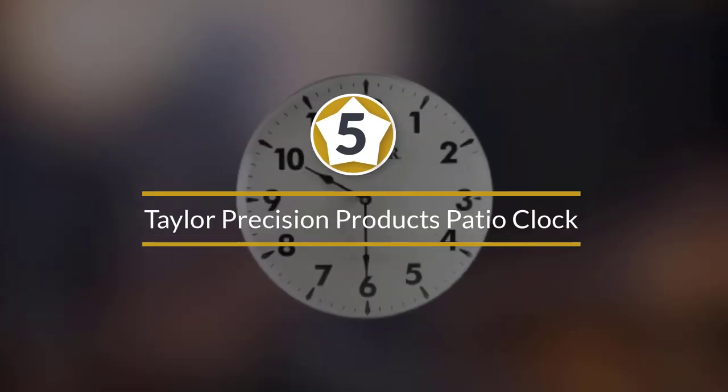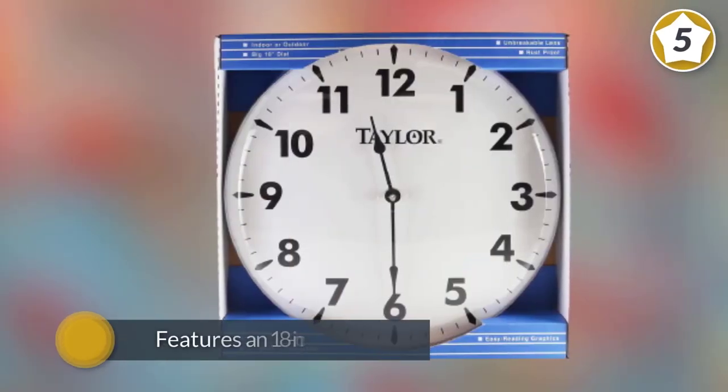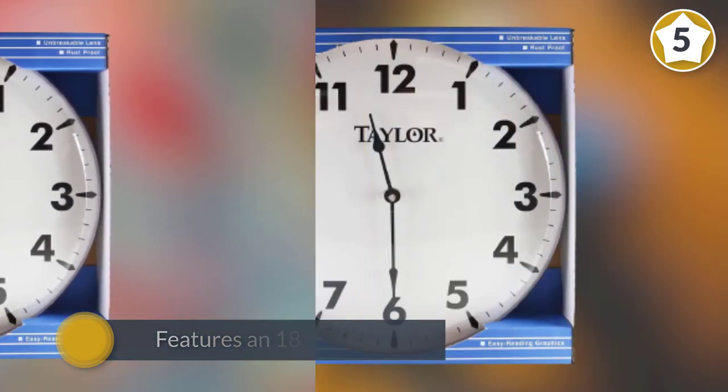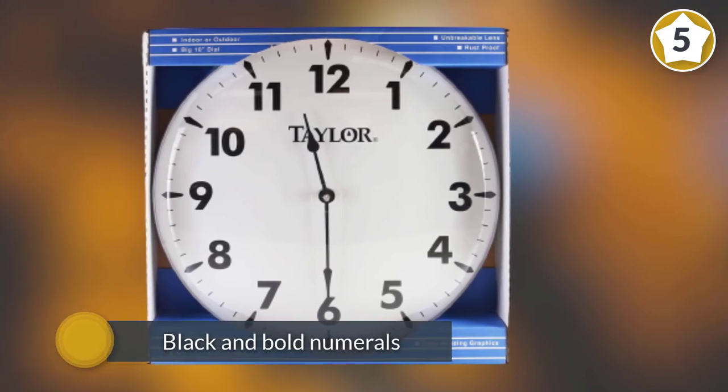Number 5. Taylor Precision Products Patio Clock. Taylor's outdoor clock features an 18-inch face that will allow you to read the time easily. It has black and bold numerals that can be read from anywhere across the yard.